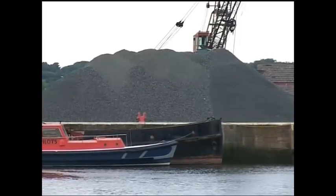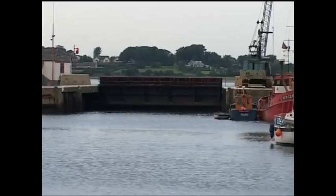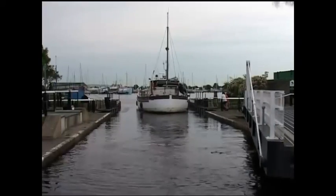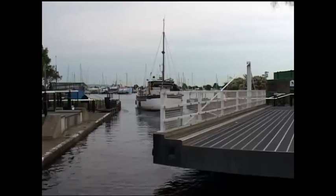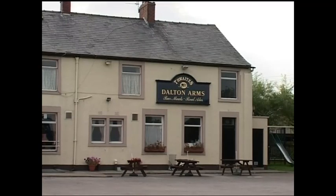These building materials are loaded for the Isle of Man on a regular daily basis. The outer dock's protected by a tide gate, which lowers onto the seabed when not in use. The inner and outer basins are separated by a lock, with a busy road crossing it on a swing bridge. Glasson Dock was one of the great shipbuilding centres of the 19th century, producing hundreds of wooden ships, just like this one, modelled in the Lancaster Maritime Museum. The village has grown up around the dock.